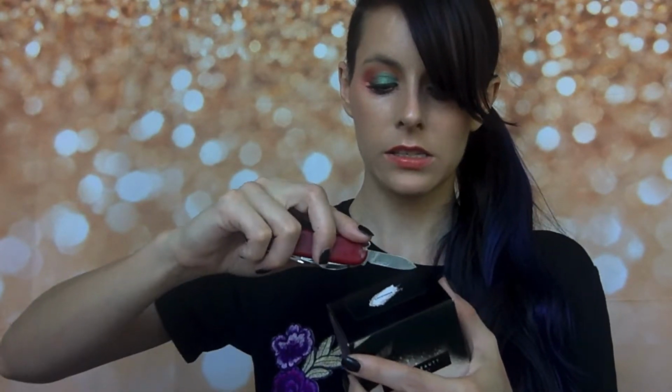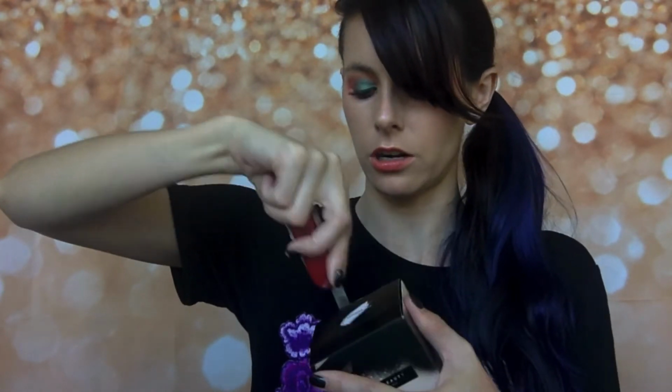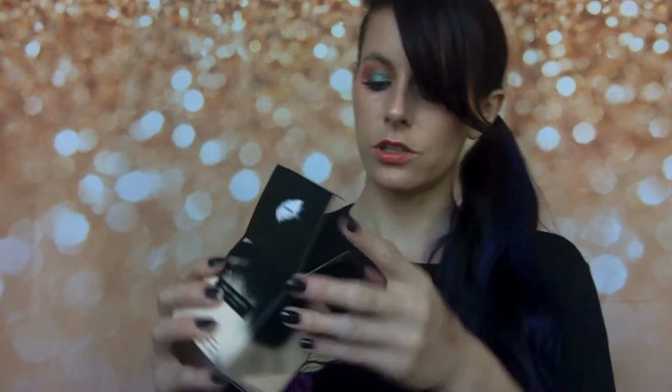finishing powder, and this is in lavender, which is kind of pinky toned. I'm wondering now if I should have maybe gotten butter, which is the next darker color, and it's butter, so it's more yellowy. But I've heard this powder is super soft. The packaging is freaking gorgeous.